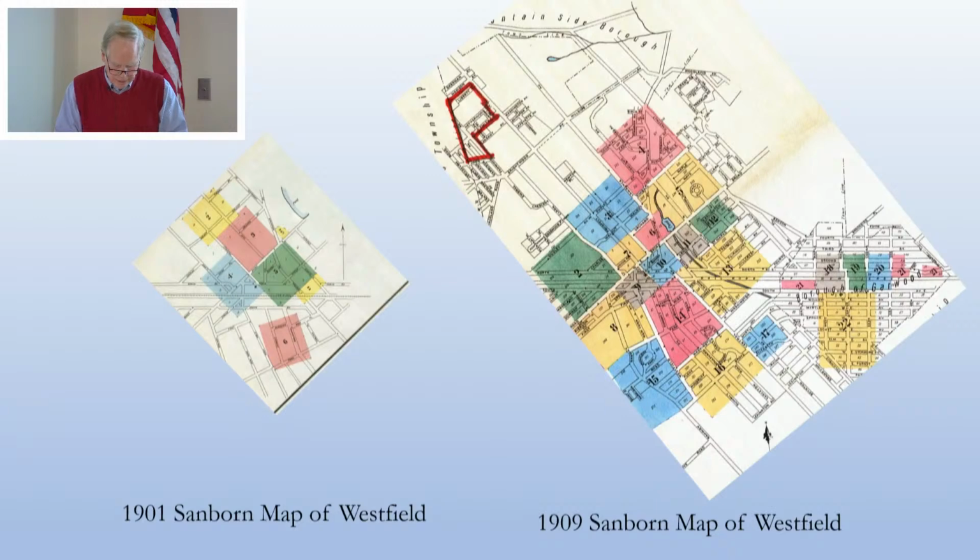However, the area that's outlined in the upper left image, the eventual site of the park, was 1 mile from the train station, yet it had already been subdivided into building lots. Some homes were already built there, and what is curious is what precipitated the subdivision of that land.